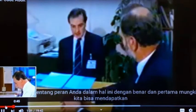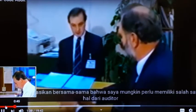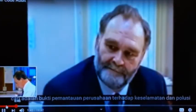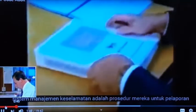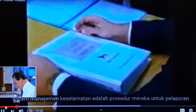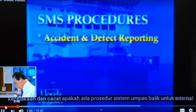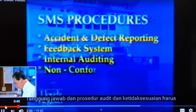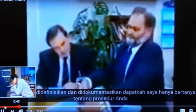Right. And firstly, perhaps we can get the documents together that I need to have recorded. One of the things the auditor is looking for is evidence of the company's monitoring of the safety and pollution prevention aspects of the vessel's operation, the shoreside elements of the safety management system. Are there procedures in place for reporting accidents and defects? Is there a feedback system, procedures for internal auditing and non-conformance reporting? Responsibilities and procedures should be clearly defined and documented.